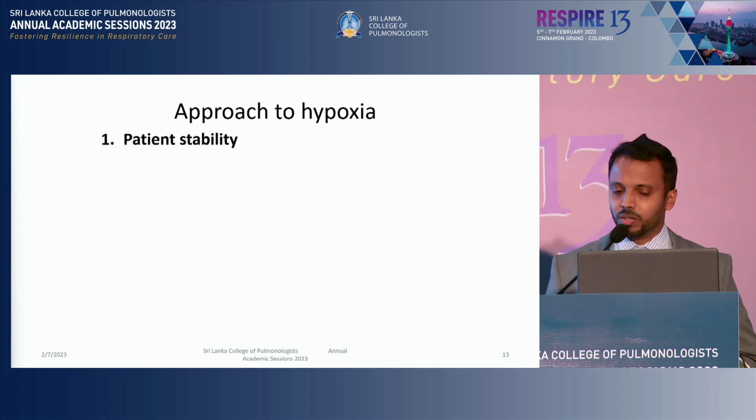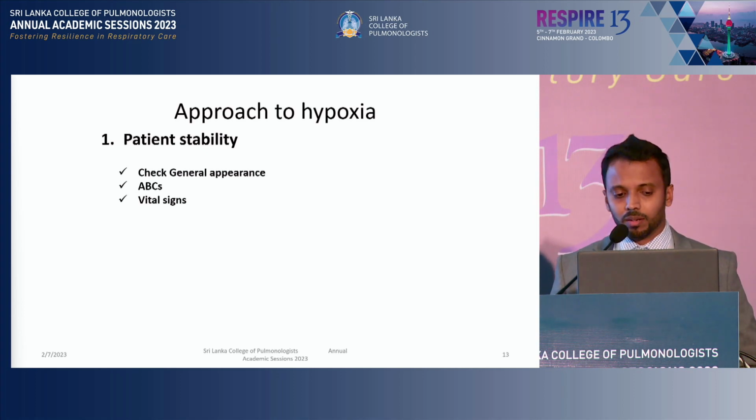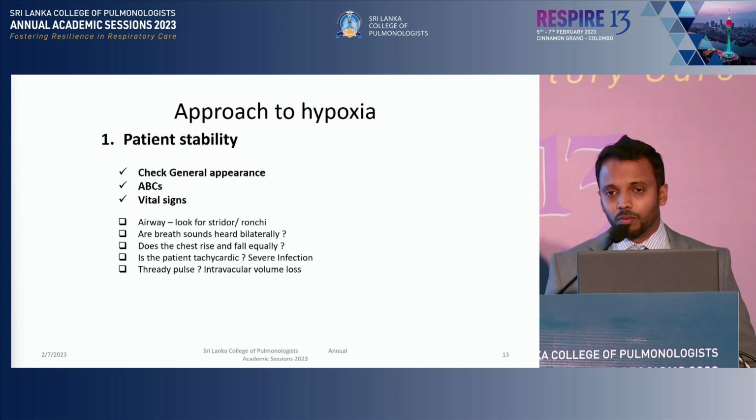First thing is patient stability. You have to stabilize your patient. In this case, you have to check for the general appearance. Your ABCs are very important: airway, breathing, and circulation. Then vital signs. So airway, look for stridor, to look for upper airway obstructions, especially like in children.